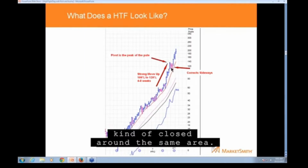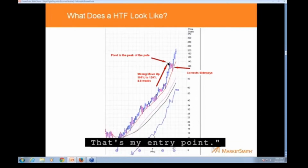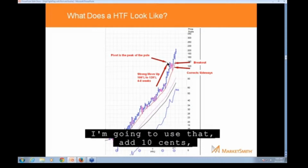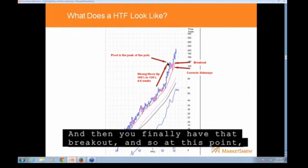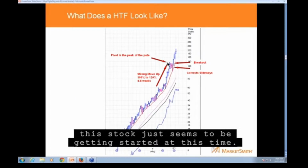And then finally, what we are doing here, when you see a pattern like this, you're looking at it and saying, okay, the peak of the pole, that's my entry point. I'm going to use that at 10 cents. And I'll give you my buy point, and then you finally have that breakout. And so at this point, when no one else thinks that it can go even higher, this stock just seems to be getting started at this time.